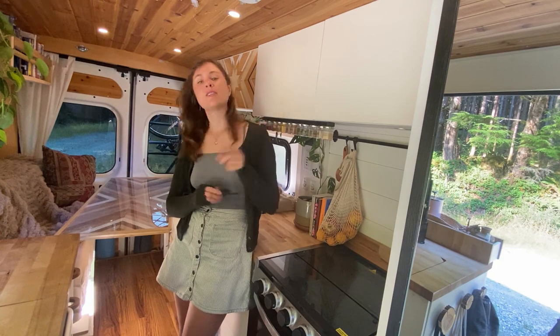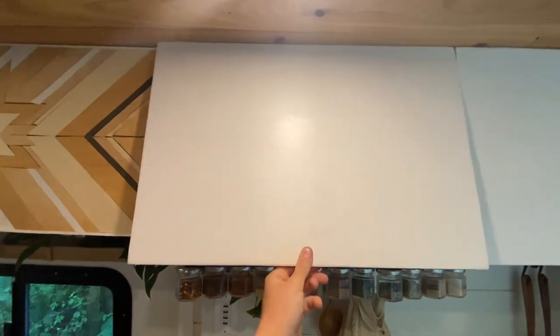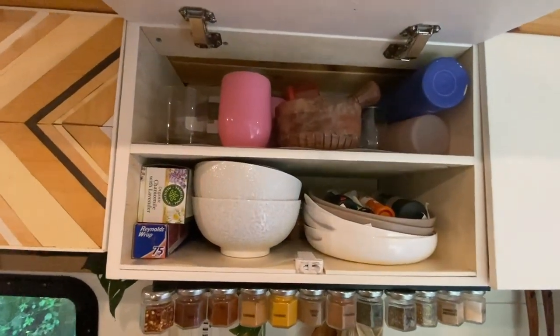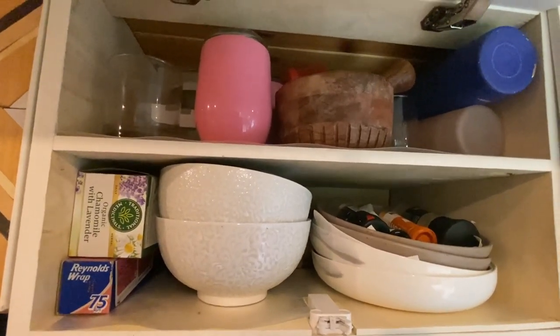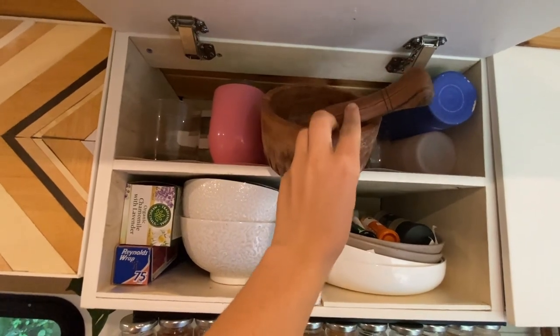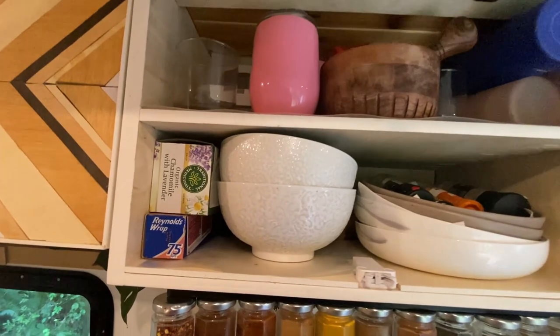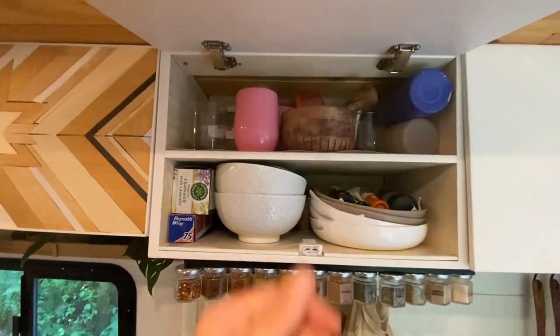This other cabinet is purely for kitchenware. It was really important to me to be able to host between 4 or 5 friends in the van for dinners or luncheons, and so I wanted to make sure to get enough plates, bowls, mugs, and cups to do just that. So this is full to the brim with that. I also have a few random things in there like my mortar and pestle, tinfoil, tea, and some other random spices.